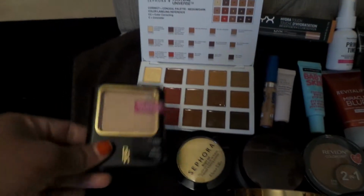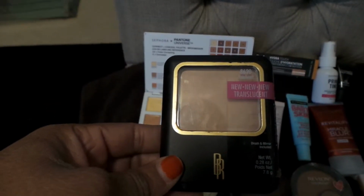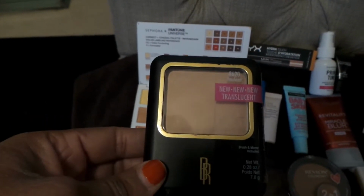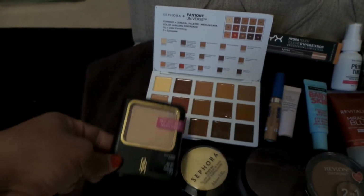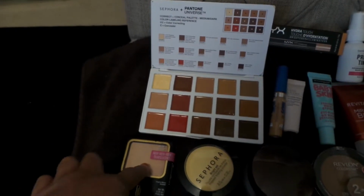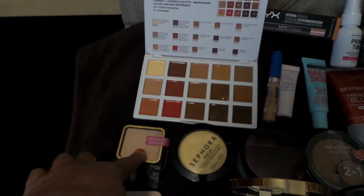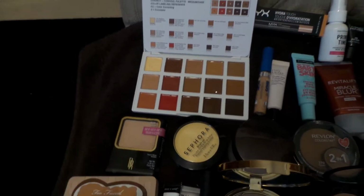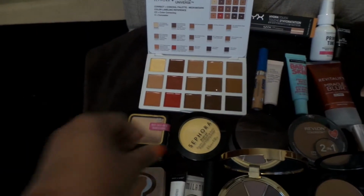It's going to be this Black Radiance New Translucent Powder. Guys, I love this. Oh my God, I love it. It's more like a really light peach, and I think it's going to be awesome on darker skin tones, but I really, really like it. If you want a full review on it, I can do that for you.